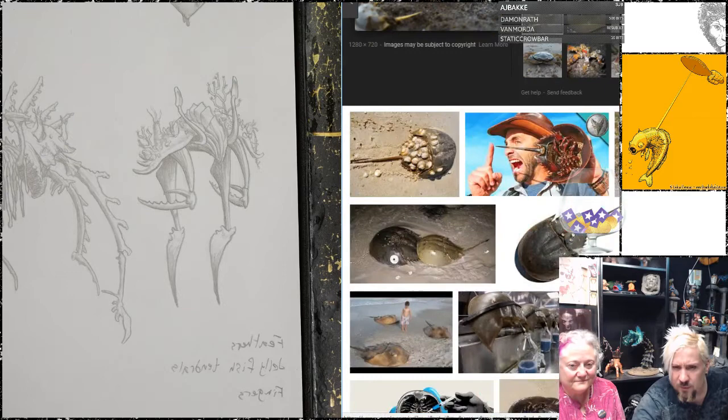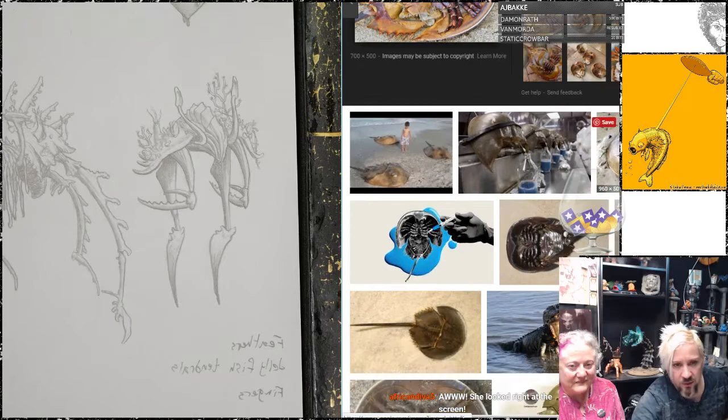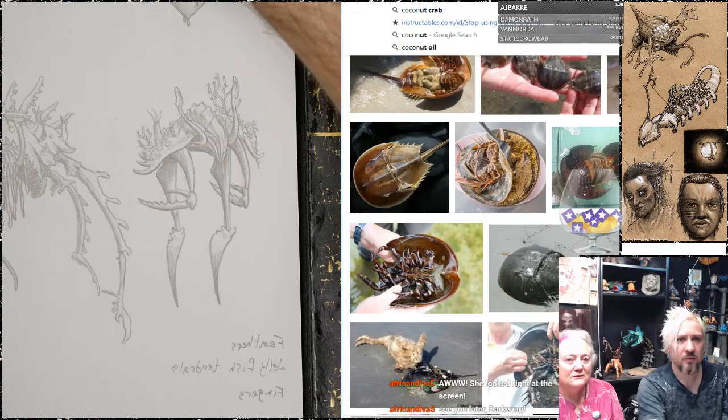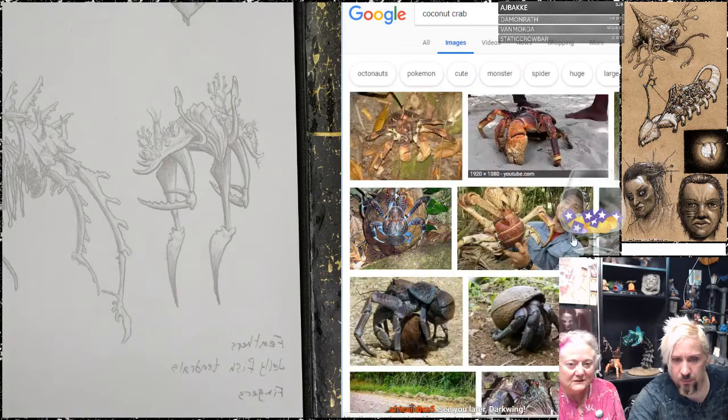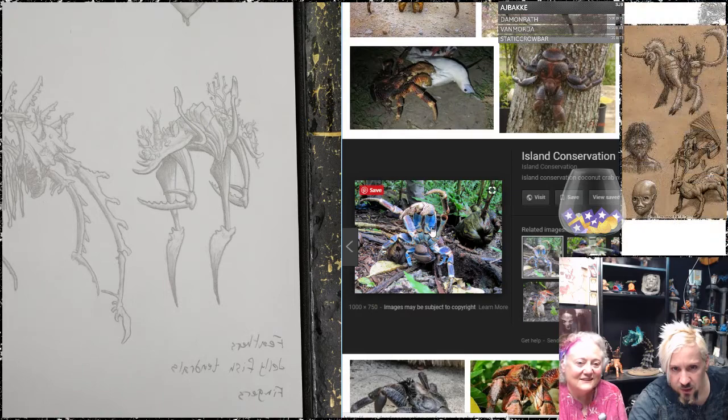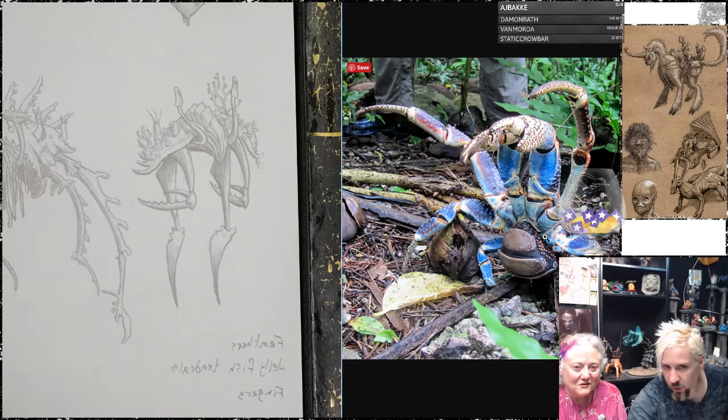What's another neat crab that you can think of? We looked at box crabs, you looked at king crabs, you looked at spider crabs. How about coconut crabs? Oh yeah, those guys are cool. So beautiful. There's ones that are bright blue. These guys. I want to say those are the biggest crabs, weight wise, I think I read that. It looks like that's in a mangrove swamp.